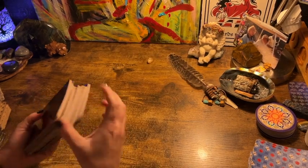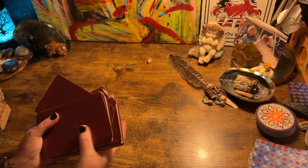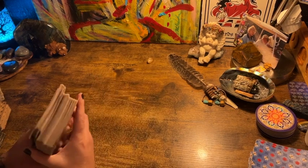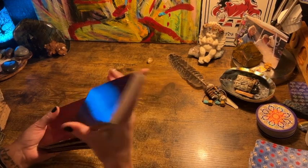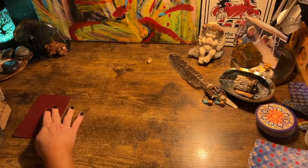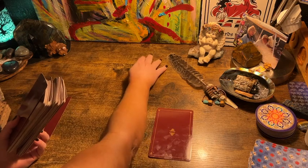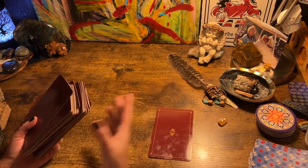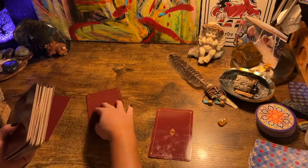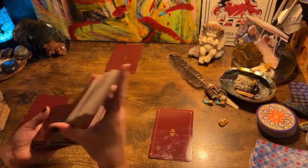So I'm going to pull a breakthrough spread. It has 6 spots. It lets us know what we need to have a breakthrough about. Let me just explain the spots as I go. So we have what we need to have a breakthrough about. The challenge. It's the breakthrough pyramid spread, it's what I made. The breakthrough card, so that's the top of the pyramid.